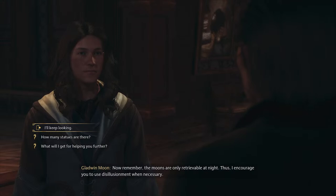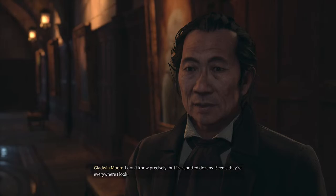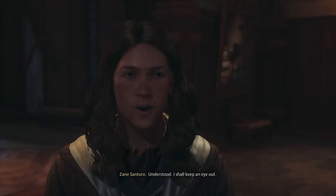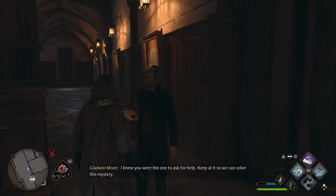How many statues are there to find? I don't know precisely, but I've spotted dozens. Seems they're everywhere I look. You have your work cut out for you, if you were to ever unravel their meaning. Understood. I shall keep an eye out. I appreciate that. Oh, and I knew you were the one to ask for help. Keep at it so we can solve this mystery.